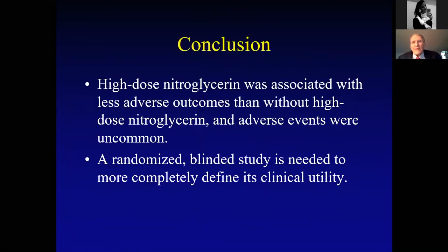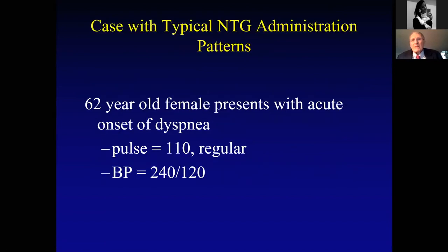Next slide. So the study wasn't done in an ideal fashion. It wasn't randomized, blinded, et cetera. But the high dose nitroglycerin group was associated with less adverse outcomes than without high dose nitroglycerin, and the adverse events were uncommon. And he says that a randomized blinded study is needed to complete and define its clinical utility.